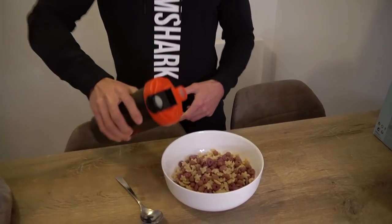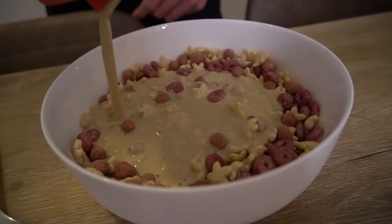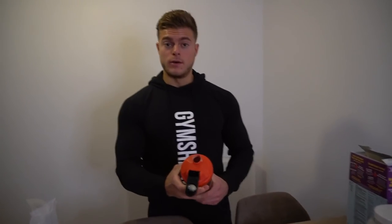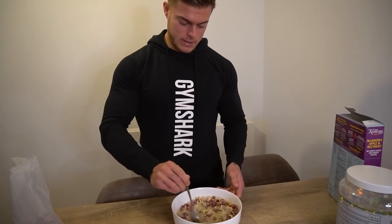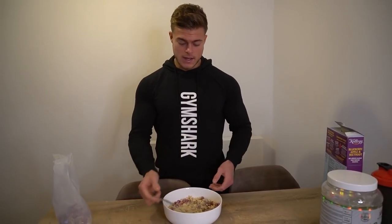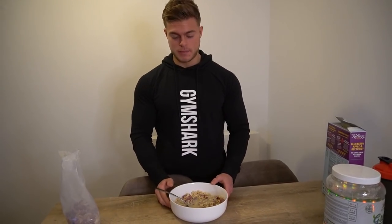Shake that up, and then pour it over the cereal. And that is my quick post-workout meal. It's a little thicker than just regular cereal with regular milk, but the taste is pretty damn good, so don't knock it until you try it. So yeah, I'm gonna enjoy this meal right now.